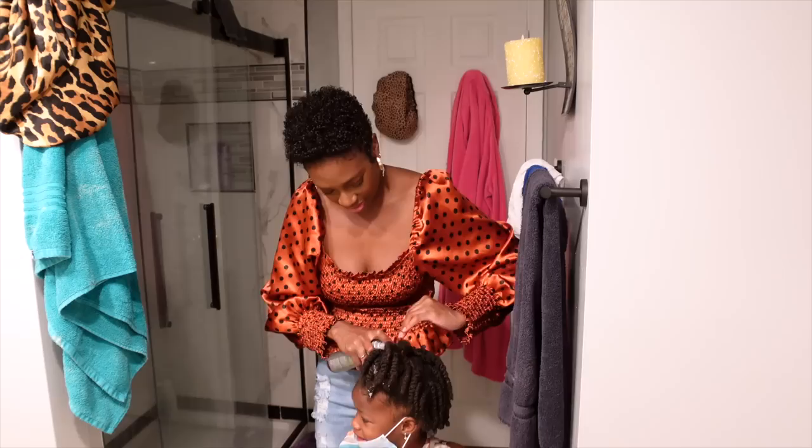Elora had her first black hair salon experience yesterday. How did you like it? Good. That's good. Your hair is cute. Thank you. I heard Gigi bought her some makeup last night when we went to the mall. So that's what you see on her face.